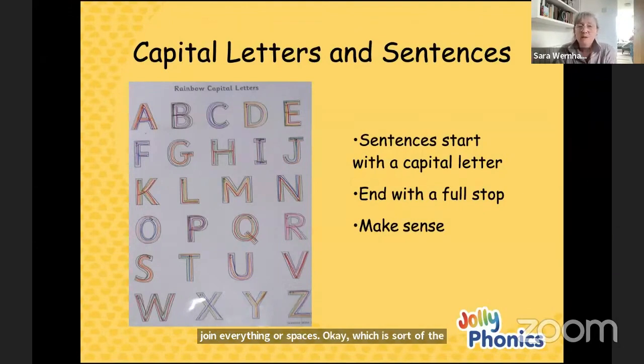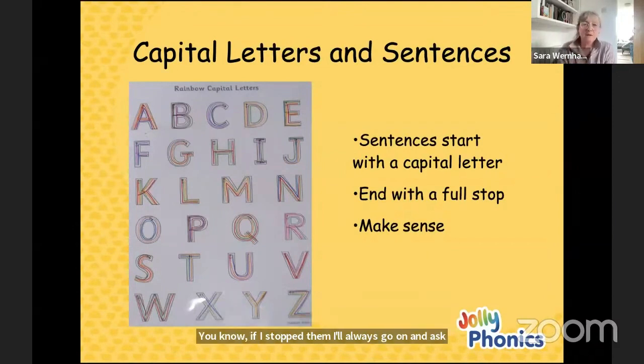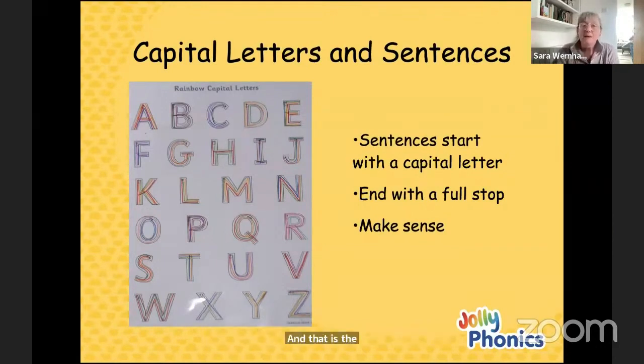But we start off trying to get them to think of one idea, and saying, normally when you get to the "and", that's it. So, I went to the park, and we put our finger on our lip. So they begin to get that physical feeling of what a sentence is. Sometimes, particularly if it's not the children's native mother tongue, you have the opposite problem in that you have to encourage them to speak and say the sentence rather than stop them. If I stop them, I'll always go on and ask them the other things, and we'll say, I went to the park, we went to the supermarket, okay, and that is the full stop, and they begin to get that feeling of it.